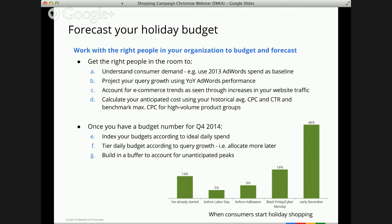So then, once you have that budget number in mind, now you'll need to index your budgets according to your ideal daily spend. So as you know, all AdWords campaigns have a daily budget, so you'll need to take whatever that overall number is and slice and dice it for query spend, or for spend on a day-to-day basis. From there, you'll need to think about how, as query volume grows and peaks towards the end of November, how are you going to allocate enough budget, especially later in the season, so that you're getting the queries you need, with some kind of buffer to account for any unanticipated peaks or valleys.